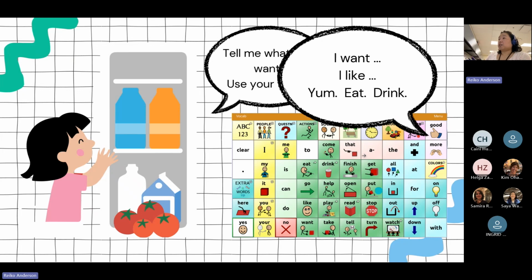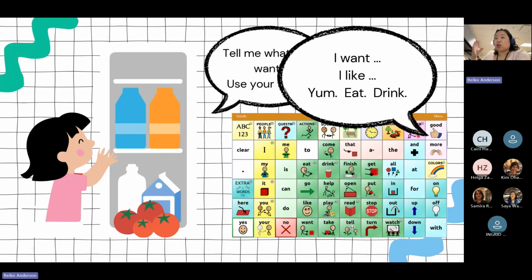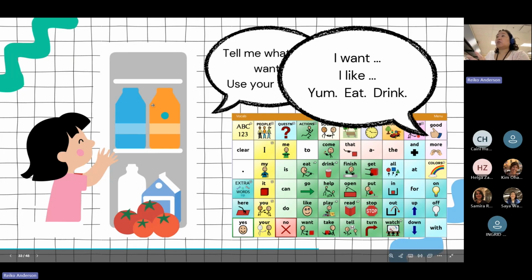So I might have TouchChat there. Again, you can use this with any communication system. I might say, oh, I want the juice. I want the juice. And I wouldn't necessarily go through the talker and make sure I find the word juice, right? At this point in time, I want to stay within that interaction. I don't want to lose the AAC user, right? So I'm just going to try to make this quick. I want the juice. Okay, here you go.